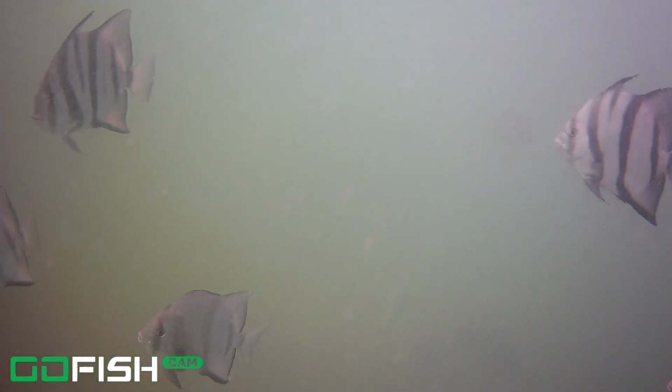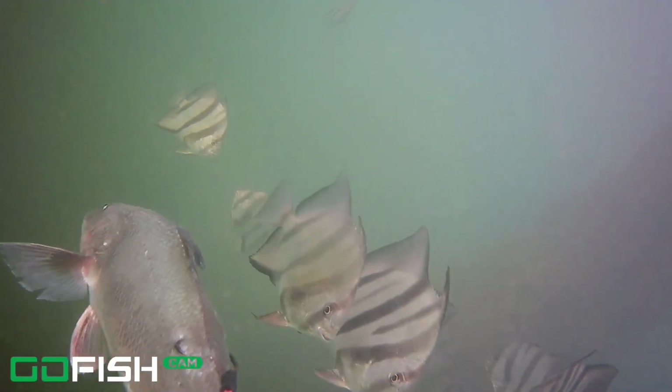Look at that big old, looked like a triple tail because it was white. Those are spades. See if we see it again. The other day I missed a triple tail. I threw a cast net on it and missed it by like a few inches. He scooted out of the water and got away from me.